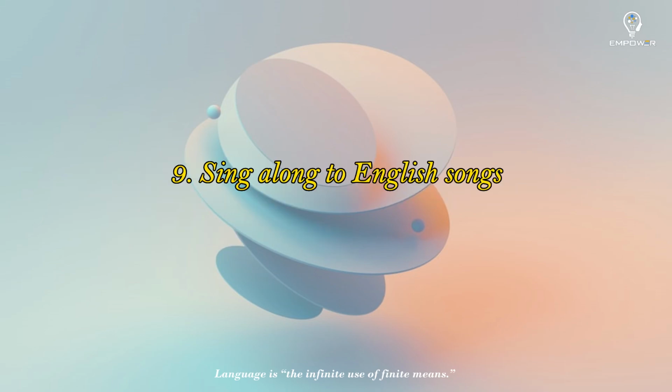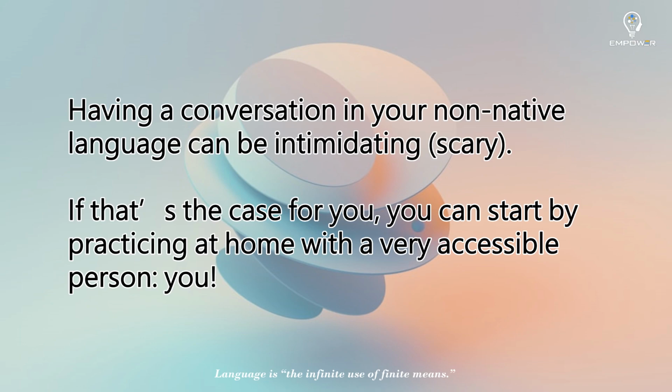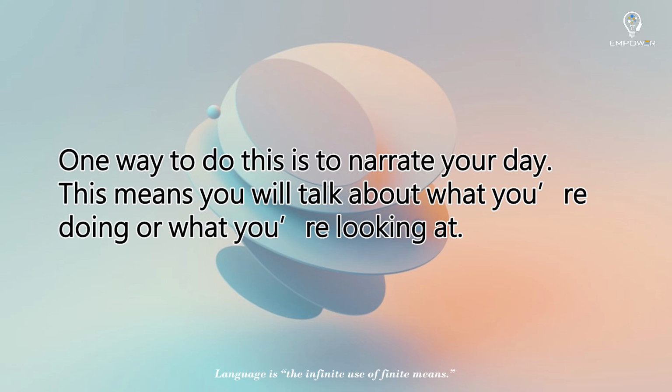11. Talk to yourself in English. Having a conversation in your non-native language can be intimidating, scary. If that's the case for you, you can start by practicing at home with a very accessible person, you. One way to do this is to narrate your day. This means you will talk about what you're doing or what you're looking at.